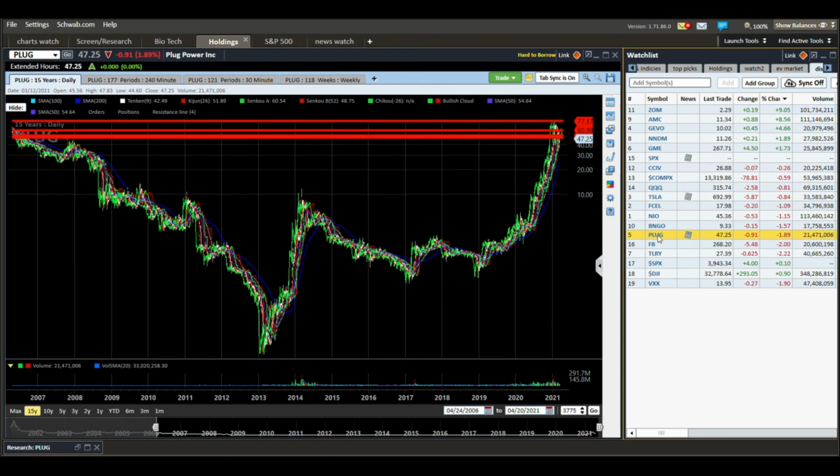Okay. Let's see, that's Plug Power. Look what it's done. That is a huge move. That's typically not sustainable, just a straight up move like that. We've seen something like it here, and then look how long it just burned off for years.